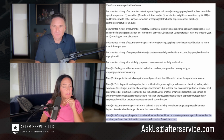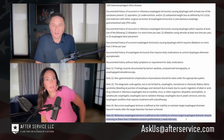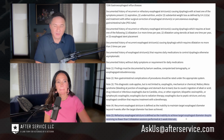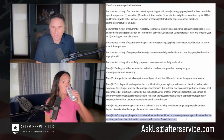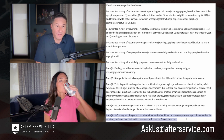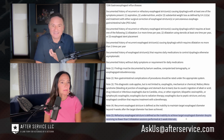Okay. So with some strictures, people can go in for a dilation, get it stretched out, and it stays open enough for them to consider it fixed. Exactly. Like you get your target diameter for 3 months, and then so you only have to do this 4 times a year. They consider that working. Okay. This refractory is hard, like it says, you'd have to do 5 sessions every 2 weeks. And only then, if it doesn't stay for more than that, it's considered refractory.